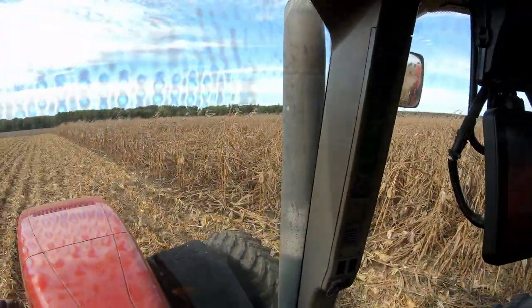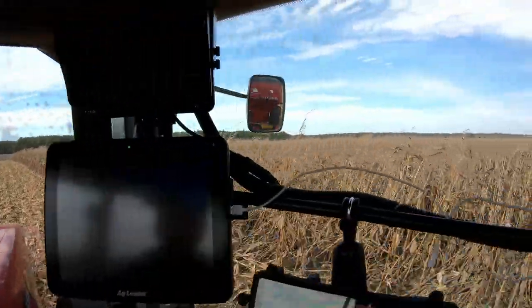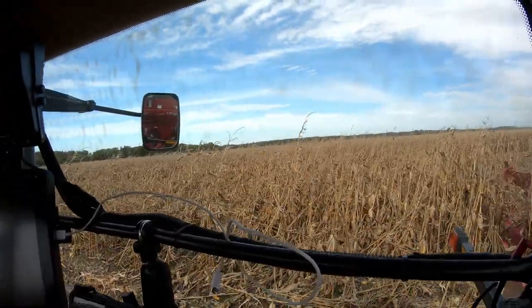Yeah, that's some flat corn, all right. Oh well, hopefully it's just in this spot.